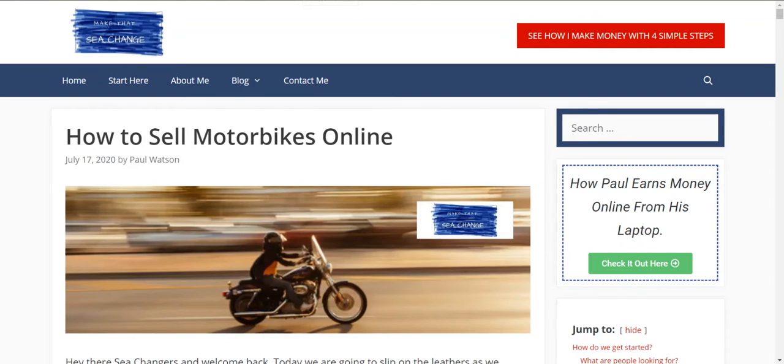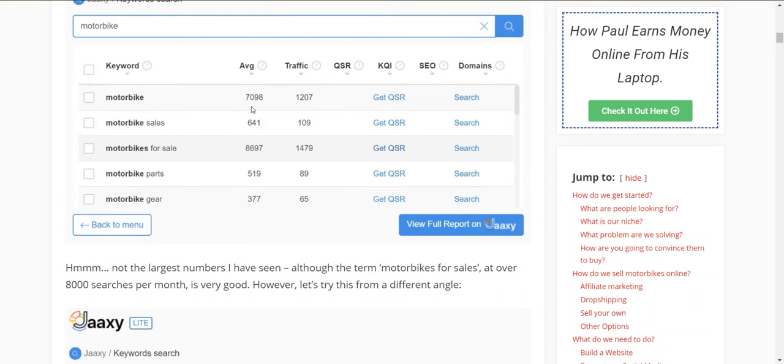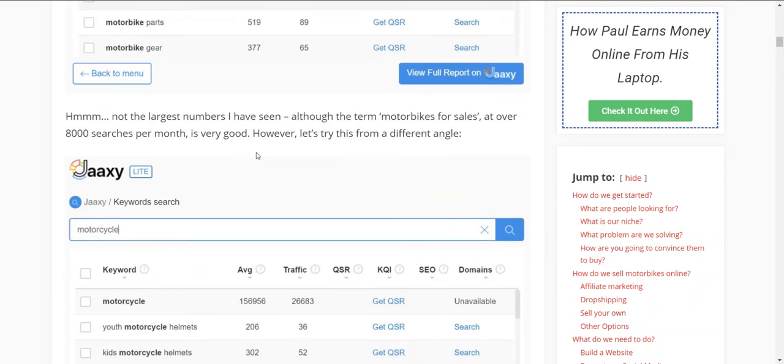I'll just flick over to my post quickly for a second. As we go through looking at motorbikes online, I want to do some searches and see what people are looking for. You can see here, motorbikes, 7,098 average searches per month. Motorbikes for sale, 8,697 average searches per month. That means that by default there is an interest in people buying motorbikes online, meaning there's a market there for you if you wish to sell motorbikes online.